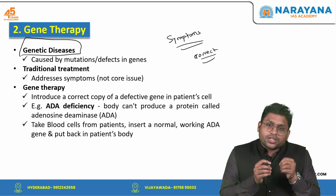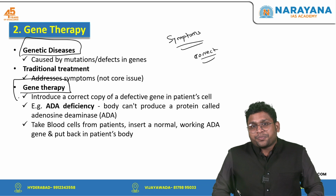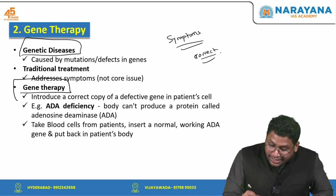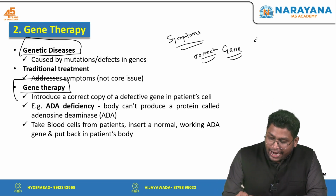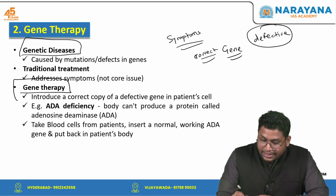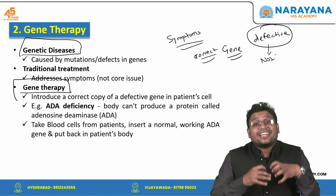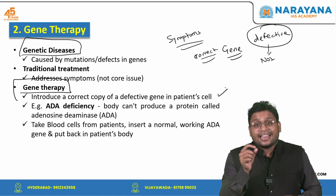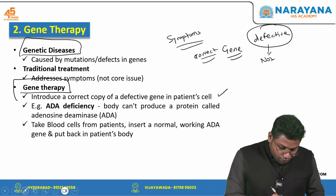Now we have a solution from biotechnology, wherein we go ahead with gene therapy. What we can do? Making use of genetic engineering, we can introduce the correct gene in the body of the patient. So you said that you had one gene which was defective. So we can do one thing: the copy of this defective gene which is not defective, or which is in the correct form, that can be introduced in your body. So we will take one cell, we will add it in that cell and then reintroduce that in your body. So I'll give you one example.